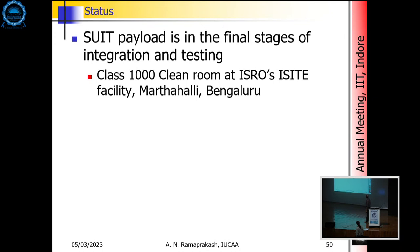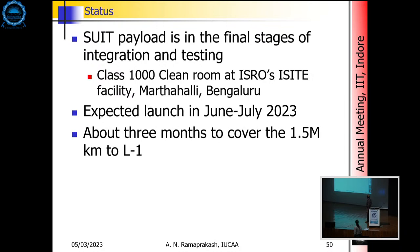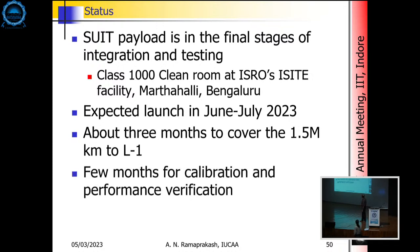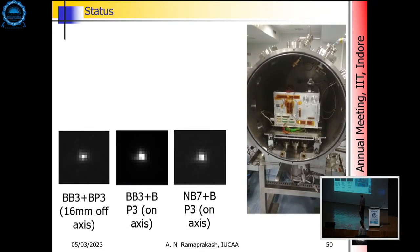Thank you. The SUIT payload is currently in the final stages of integration and testing in ISRO's facility. The mission itself is expected to launch around July this year. It will take about 3 months to get to L1. And there will be a few months of calibration and performance verification, and then 5 years of nominal operation period. Maybe it will last longer, hopefully.